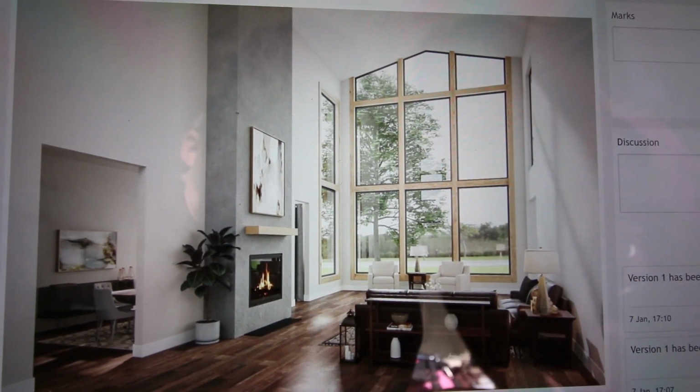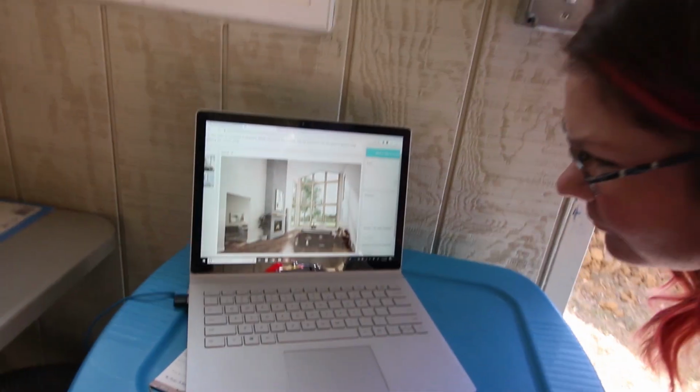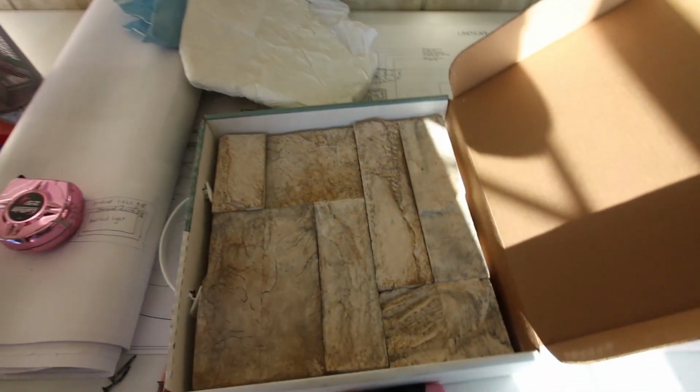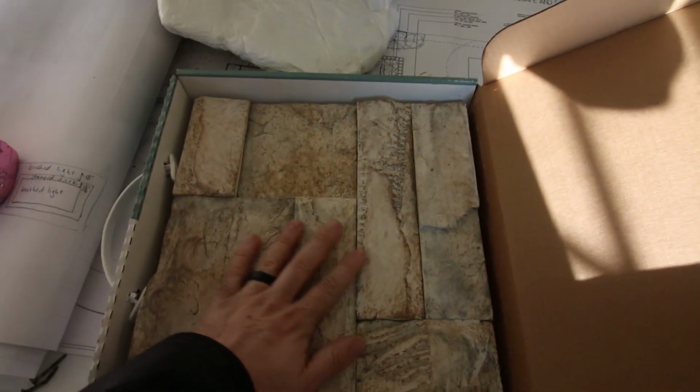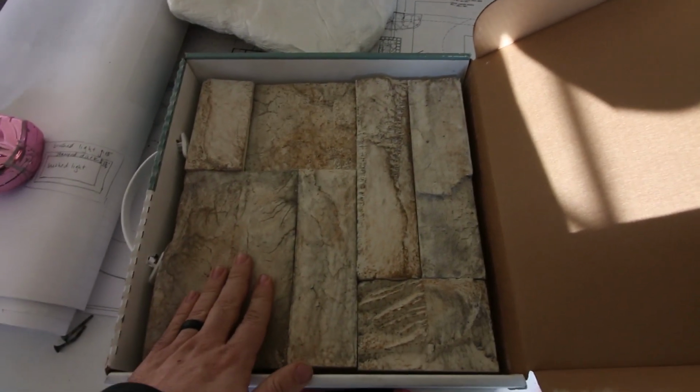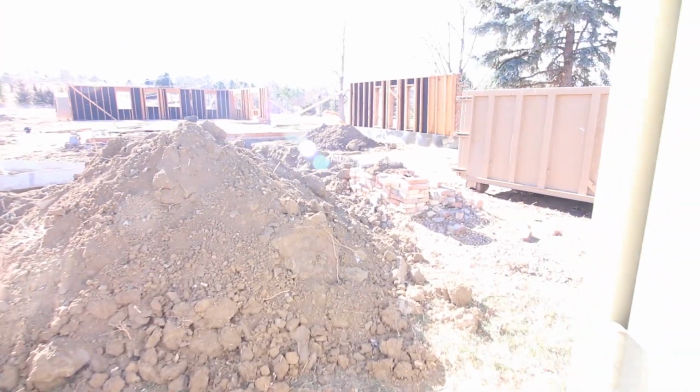Good thing we have editing for that. Yeah. But anyway, what do you think of it? I like it. That's not my stone. Here's my stone. There's my stone. That's nice. It's got some real depth to it. It looks great with the floors. All right, well, let's go take a look at the wall and see what we can figure out. Thank you, baby.